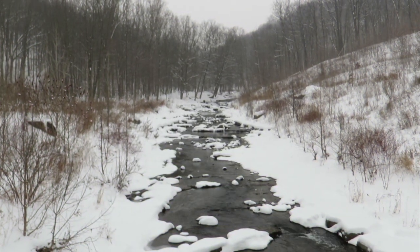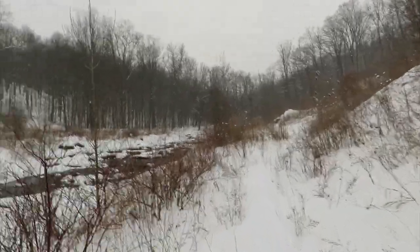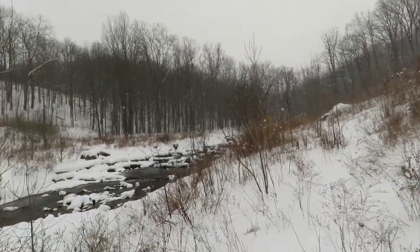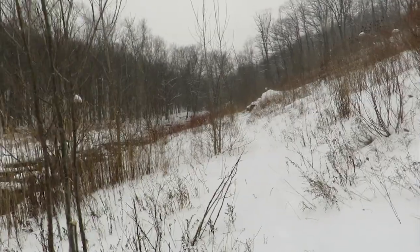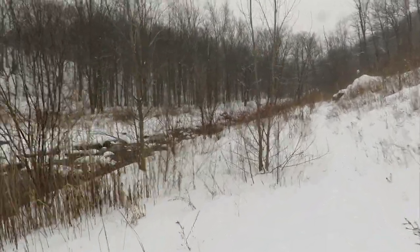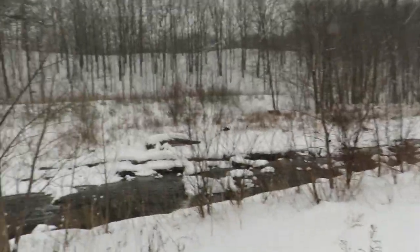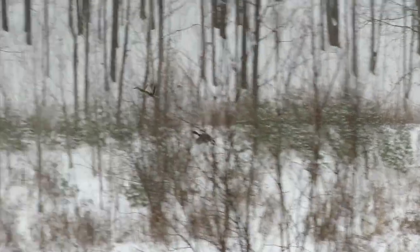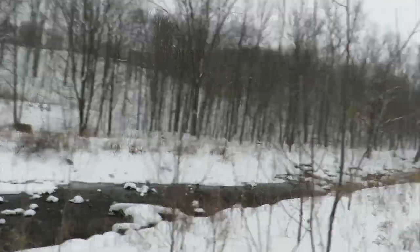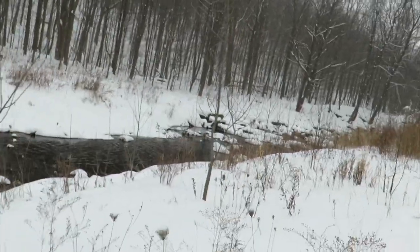All right, I'm just gonna take the tripod down and we'll be on our way again. Gotta try to sneak up on these ducks too. So they're probably gonna go for a bit of a run. Hear them making their calls. They're a little pissed off at me, I guess.